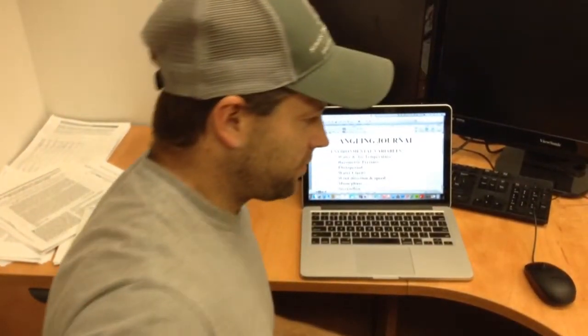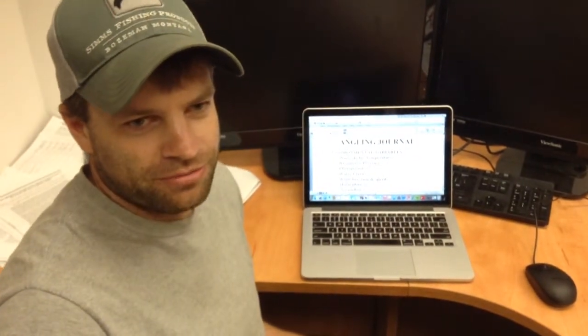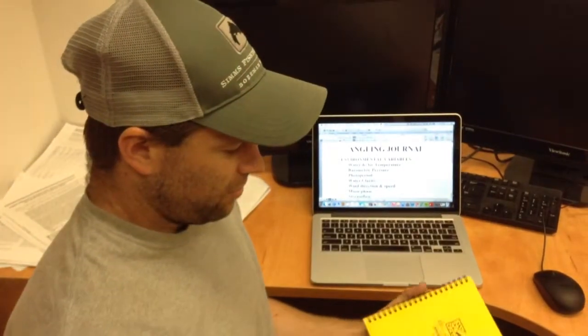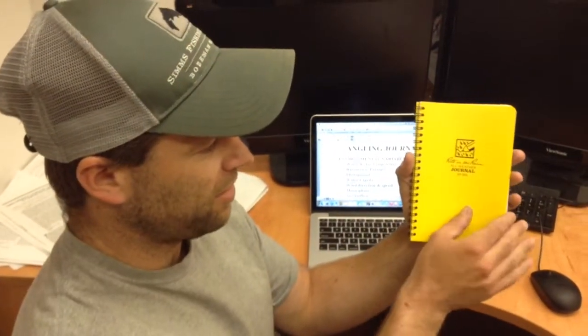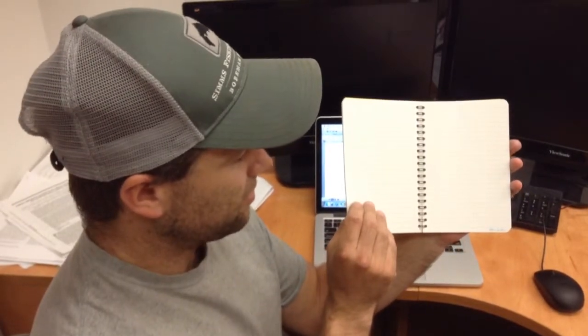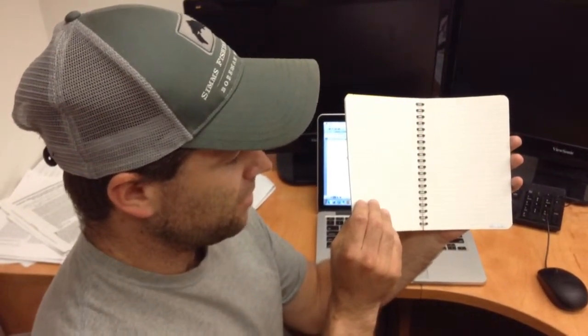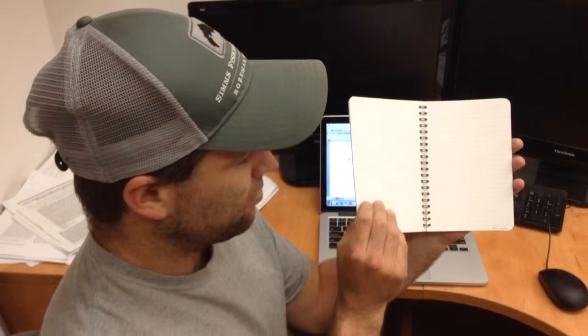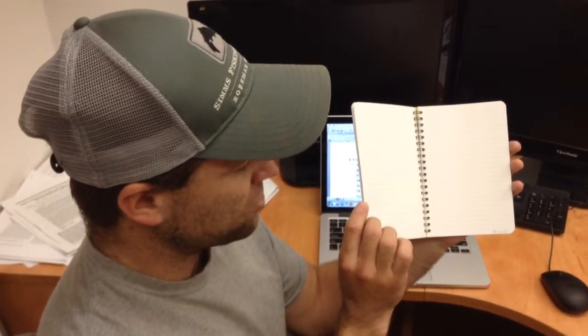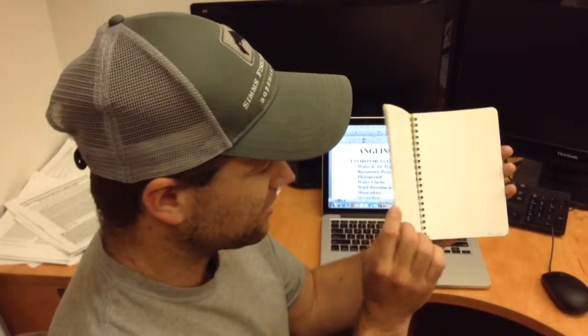So, I'm going to talk about how important it is to have an angling journal and what variables you should have in there. The first thing you should use is a Write in the Rain journal. It basically has waterproof paper in here, so in case you were to drop it in the water or fishing in rainy conditions, you can still record it with a pencil. And you don't want to use a pen because it would bleed. But these are highly useful when you're out on your fishing trips, not just for kings in particular, but other fishes as well that we have in Alaska.